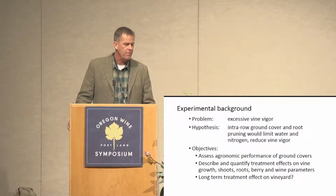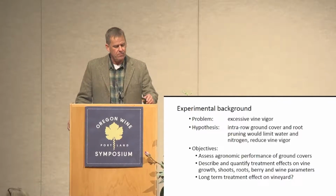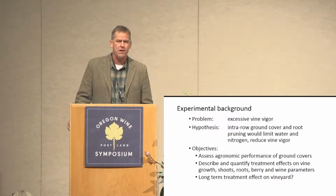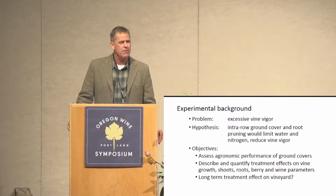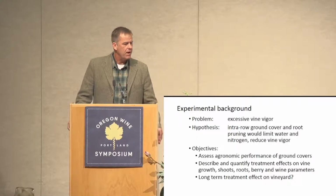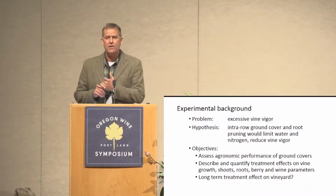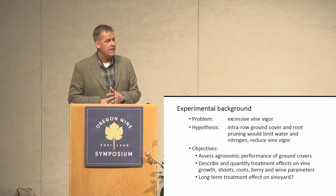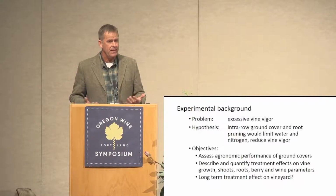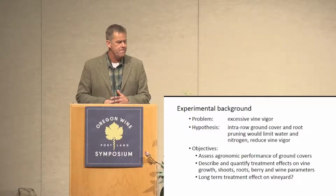Assess agronomic performance of ground cover is one of my favorites. In my committee, they said, what's the agronomic performance of ground cover? I don't know if they just didn't like the word agronomy. I kind of like the word agronomy, but in this instance, it had to do with biomass of the ground covers. We measured that, and it also had to do with stand density of the ground covers. How long did they last, and how long did they stand up to foot traffic and tractor traffic?